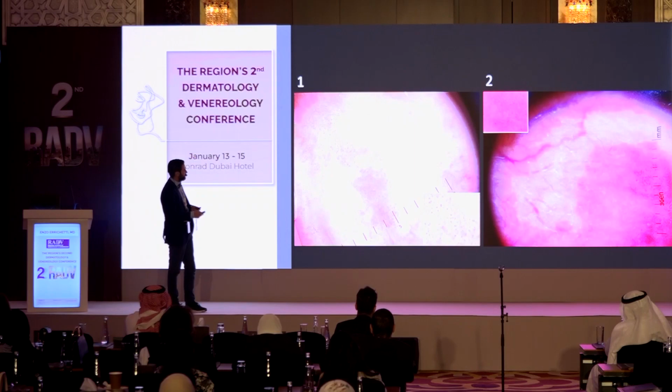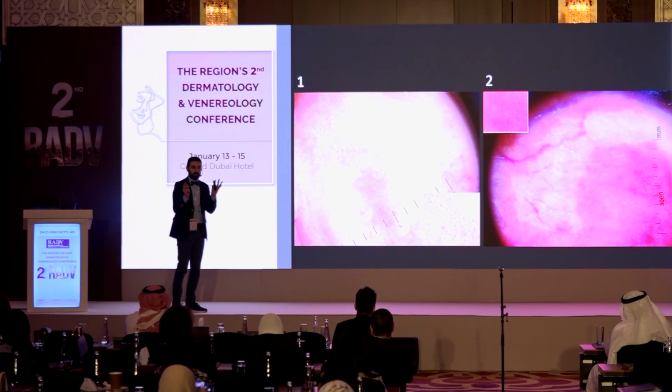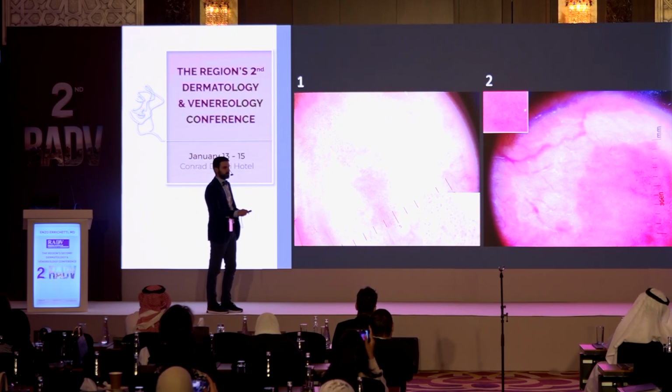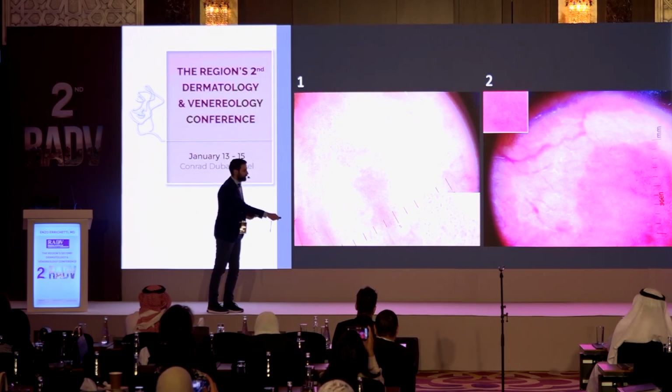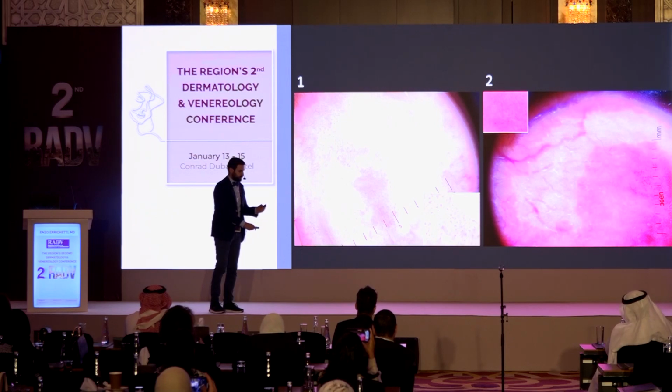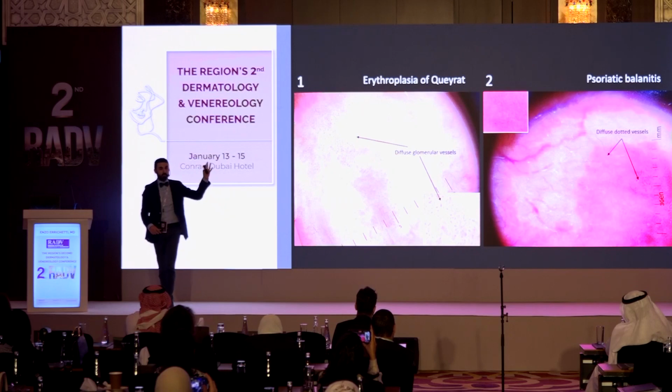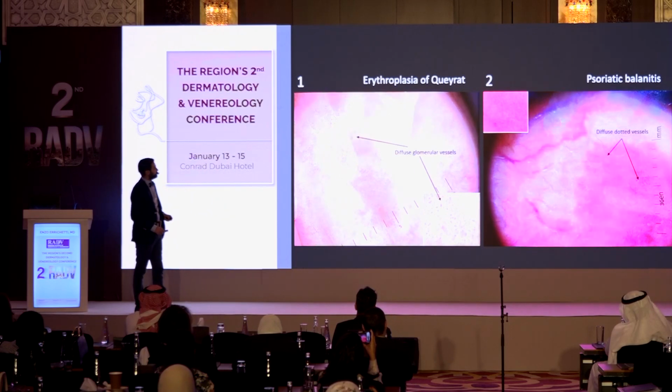And then even these two cases, here it's a little bit more challenging because we have glomerular vessels here, but I'd say even dotted at a lower magnification. Even here we have dotted vessels. So we have to think about the tips I gave you before. So here vessels are very homogeneous among each other. Here they are different among each other. Okay? So on the left we have erythroplasia, on the right psoriasis.